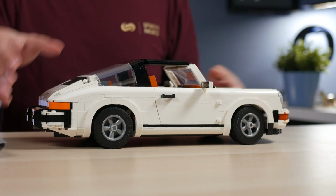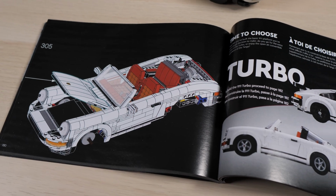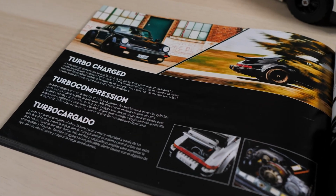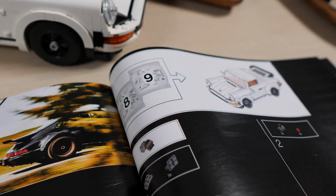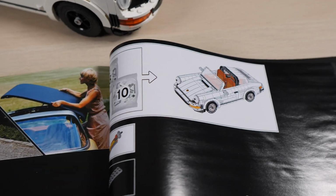Looking at the Targa version in the front, by the way, the chassis of the car is the same between the two versions. Up to bag number 8, you build basically the base of the car with the rear and the front, which are the same, and then the rest of the bags, choosing your version, build you the rear windshield and the roof in two different versions. So keep in mind that this is how the car is built.